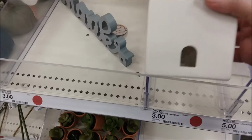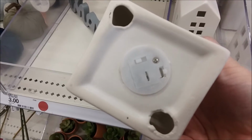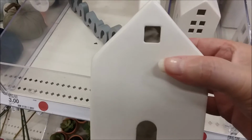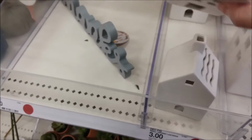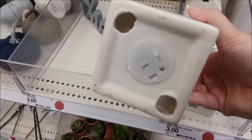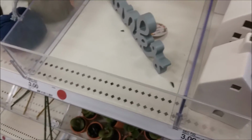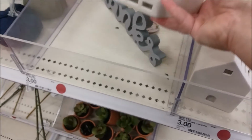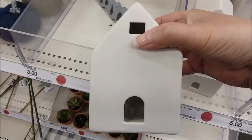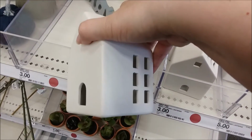I was pleasantly surprised to see the fall stuff coming into my Bullseye's Playground, because my Bullseye's Playground near me is always just ransacked all the time. So it's hard to find stuff there. These little ceramic houses are so cute, and they have little battery operated candles on the inside. I thought those were really cute. You could use those for Halloween or for Christmas. They were $3 for those. There's a larger one that's $5.